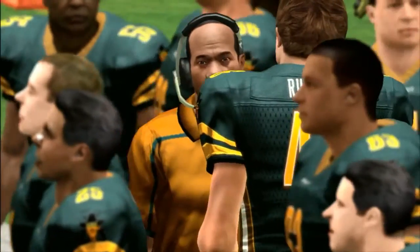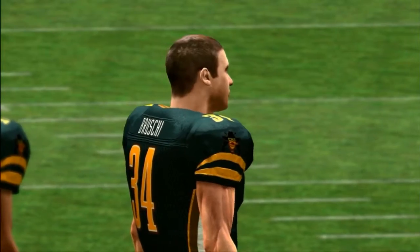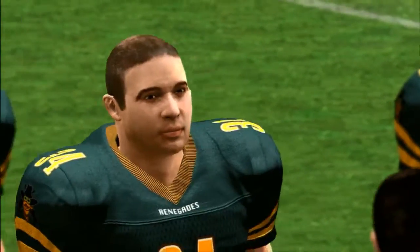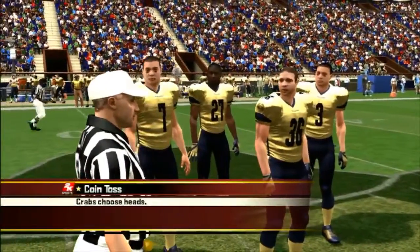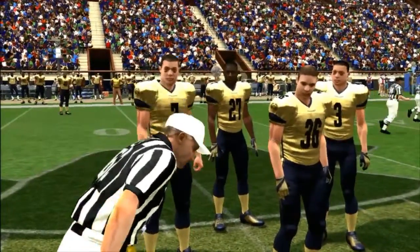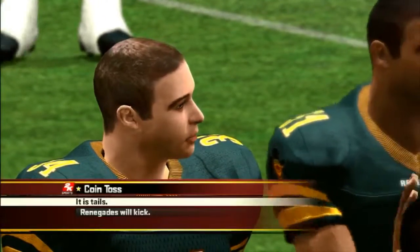Let's head down to the field for today's coin toss. You guys ready? This should be fun. Gentlemen, please make the call. Give us heads. It is tails. We'll kick.